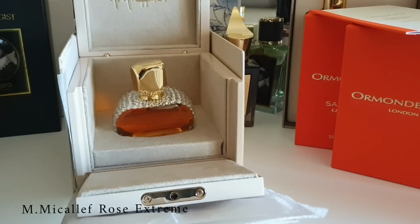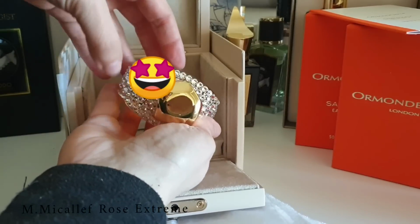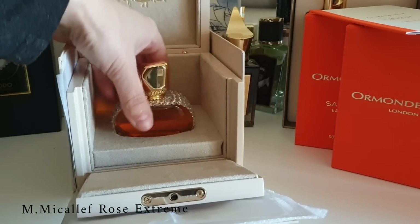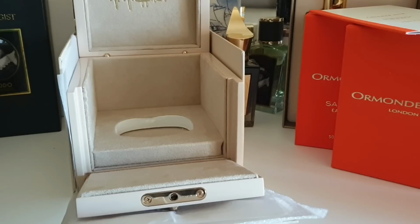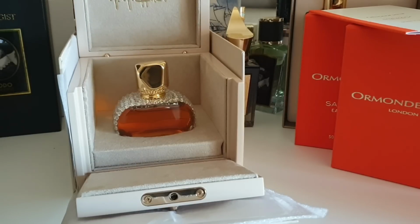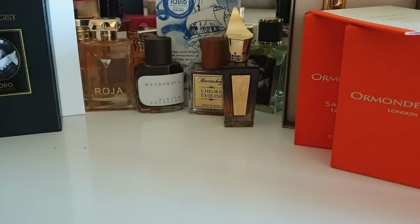Now, this is the Rose Extreme. And it comes in this gorgeous jeweled bottle. Gorgeous, gorgeous stuff. The scent is really good, rose fragrance from what I remember. Old school, definitely old school. This one is not modern whatsoever. So if you like that syrupy, strong, bold rose scent, you will like this one. This is very, very expensive to buy, but you just need a tiny bit of it and you're good to go. So that was that one. Rose Extreme, and the packaging is just awesome.